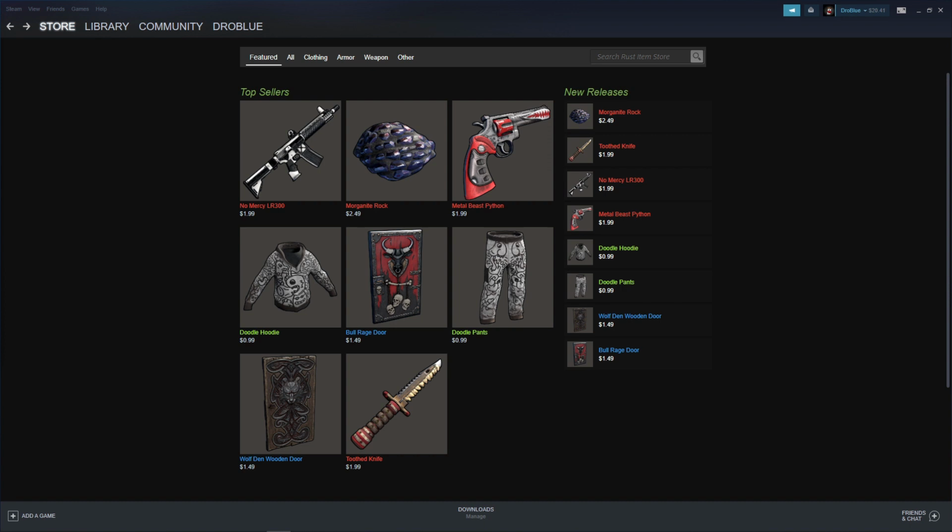And Rust just reached its all-time player peak, which means there are a lot of new players out there, and that means a lot of new players are getting into Rust investing and buying item skins, which is good for us Rust investors as well. And so, if you are one of the new players, also, welcome to the game. As well, if you want to make a quick buck or two while playing your new Rust game, then you have come to the right place.